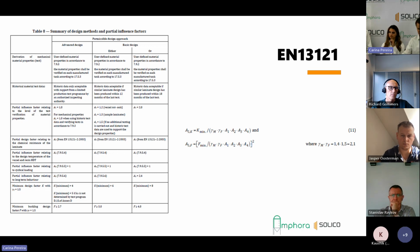Then you have A2 and A3. Those have to be determined through part 2 of the EN 13121 standard. They're basically depending on the type of resin you use in combination with the medium which is inside the vessel. A4 takes into account variable loads, let's say almost fatigue loads. So that's outside the scope of this standard. So in the EN 13121, it's always equal to 1. And then there's the A5 factor. That's again a test we can help you with, because the A5 factor actually takes into account the creep behavior, so the behavior of your composite material under long duration load.